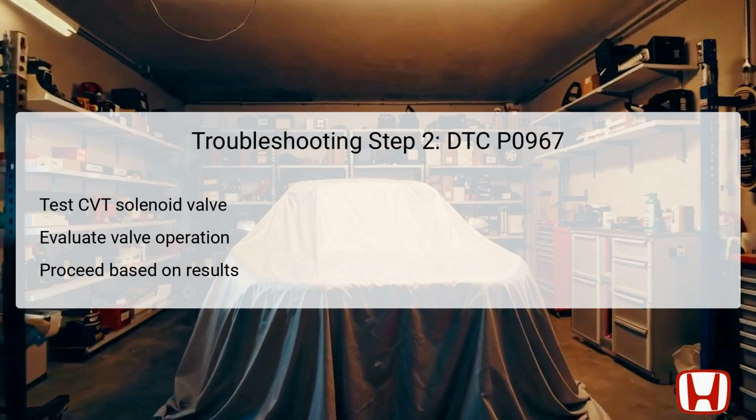A proper function of this valve is crucial, as it directly influences the hydraulic pressure within the CVT. If the valve performs as expected, the next step is taken, proceeding to check for a shorted wire. However, if the solenoid fails to operate correctly, it indicates either a malfunction of the solenoid itself or an issue in the wiring leading to the valve.